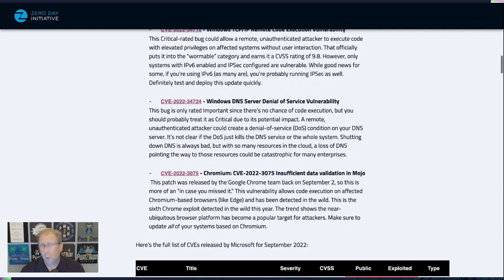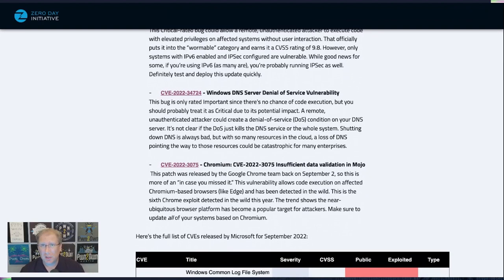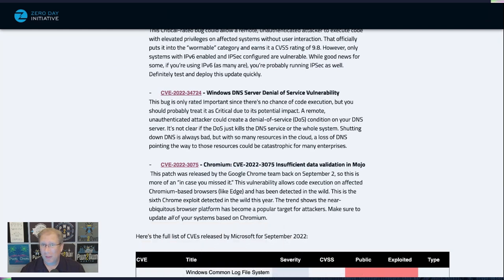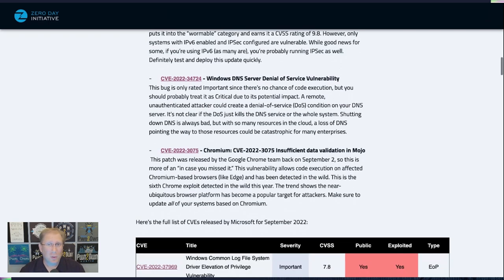Now, another important severity bug that I think should be treated as critical is the Windows DNS Server denial of service vulnerability. In this case, a remote unauthenticated attacker could shut down your DNS server without any authentication whatsoever. So yikes, without DNS, all your cloud resources are pretty much useless, because there's no DNS pointing you to where they are. So definitely, if you're running Microsoft DNS, test and deploy that one quickly as well.